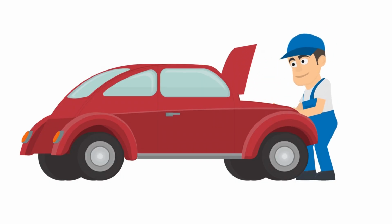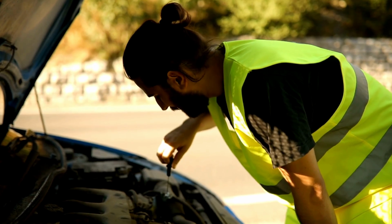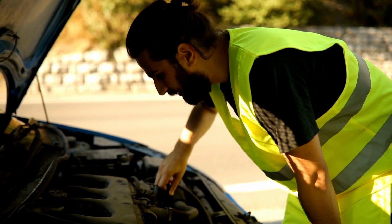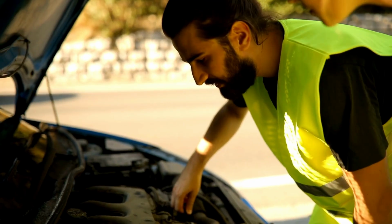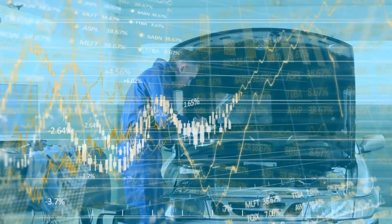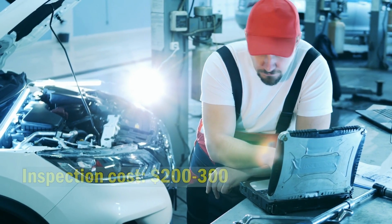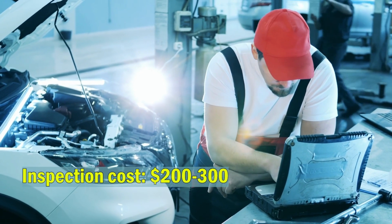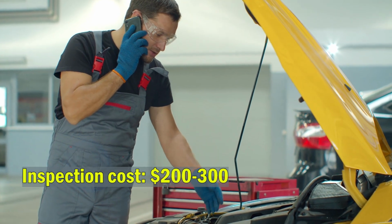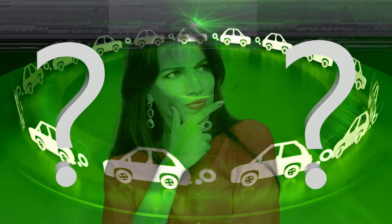Ask if you can bring a mobile mechanic to do a thorough inspection. An experienced professional can tell you right away if the car needs maintenance and can also provide estimated costs if you decide to purchase. This inspection will cost you about $200 to $300. Money well spent, especially if you are going for a higher value car. If you have even the slightest doubt, don't buy it. Keep searching.